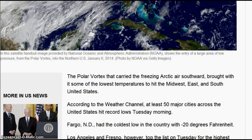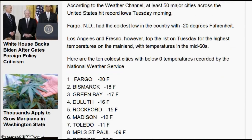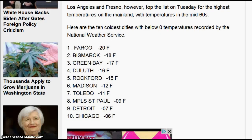It shows the lower temperatures recorded here. I thought it got lower than that. The coldest being in Fargo, North Dakota, 20 below zero, while the warmest was the mid-60s in California and Florida. But I thought they got down a lot lower than that. Maybe that was just the wind chills I was hearing.